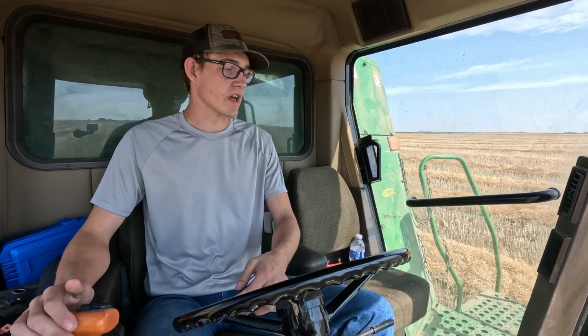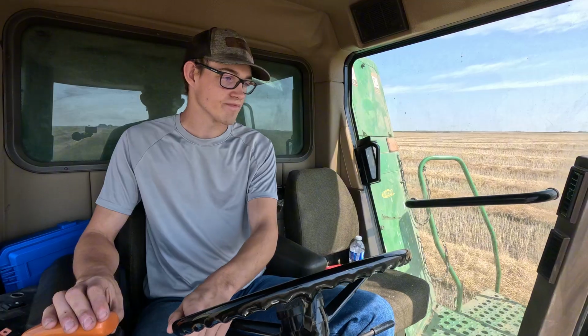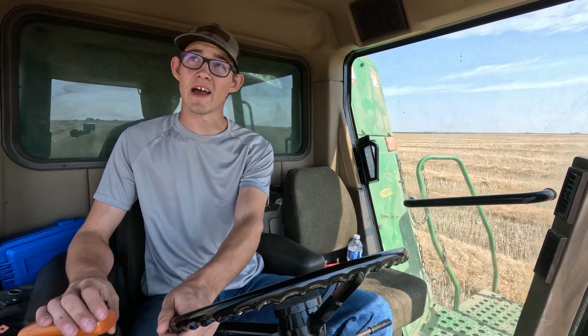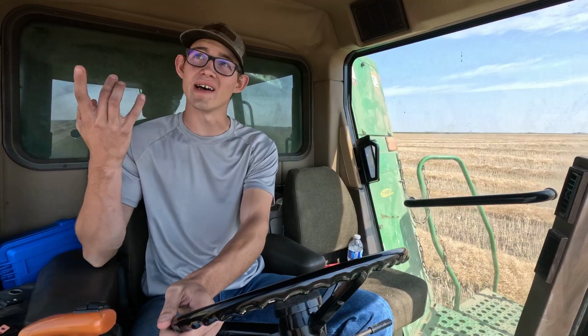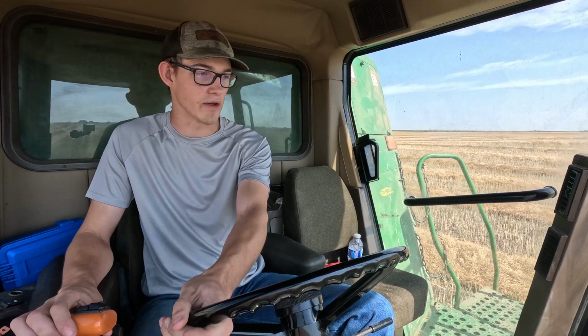So right now we're working on some dryland canola, and it's actually yielding really well. How much? I don't know. But it's filling up our bins quick. I don't know exactly the amount because the yield monitor on this combine is a little off.